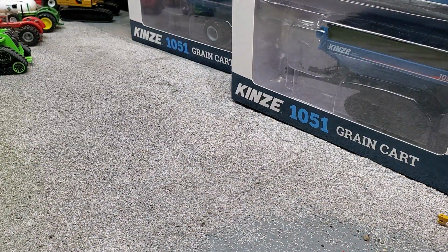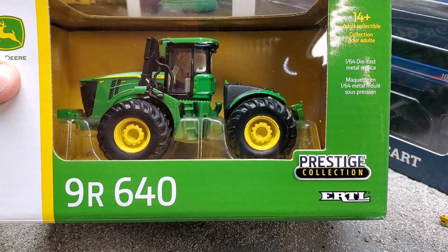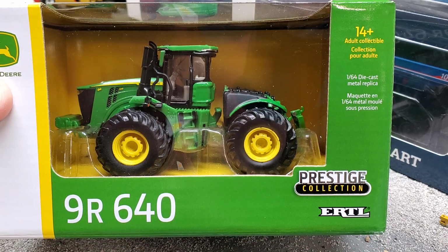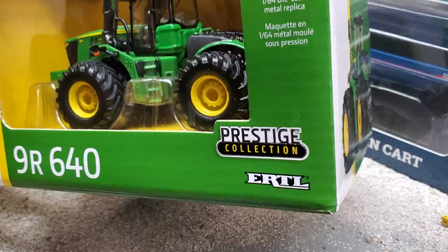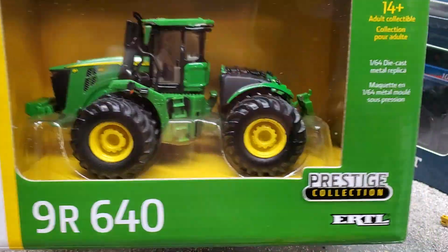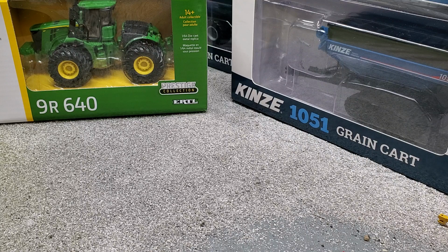All right, next, I think we're going to get into some heavy hitters here, guys. 9R 640 Prestige. Have not had this out of the package yet, but I tell you what, looking at it in the package, this thing looks killer. I think we've got a lot to talk about when it comes to the review video, and I actually just submitted an article for the Toy Farmer about these new Prestige tractors that John Deere is bringing out.